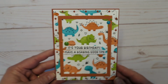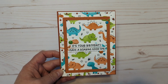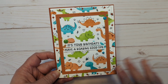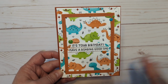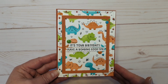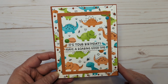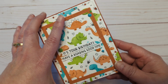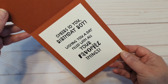And here is my card for today. I did use the colors like that they had because I wanted to use those enamel dots. But I can envision this in pinks and purples and all the colors. Seriously, so much fun. Thank you so much, Crafty Al. Yeah, and then I popped up those strips. It's your birthday, have a roaring good time. You can see those dots and those cute fun dinosaurs, and then I did that one on the inside. Cheers to you, Birthday Boy.